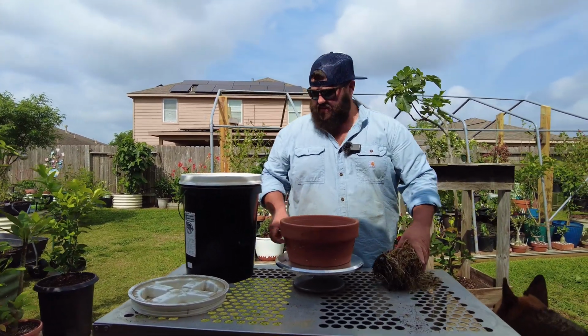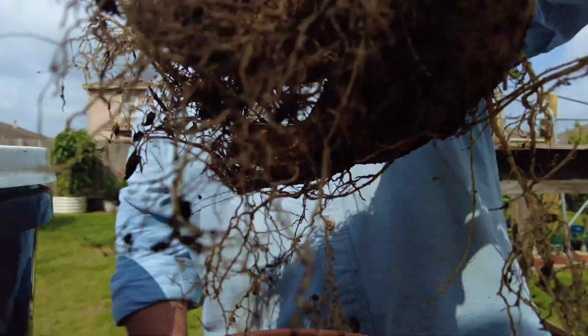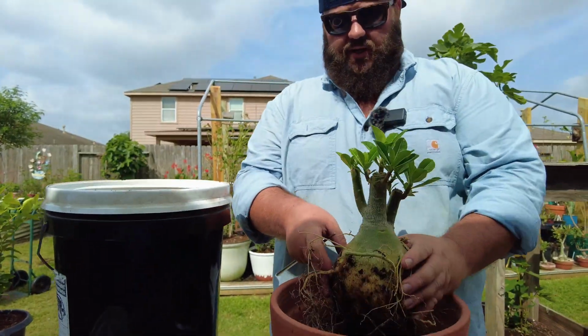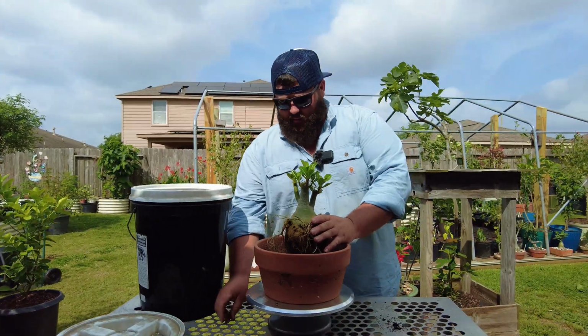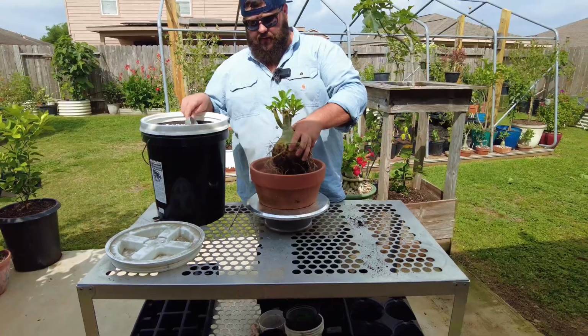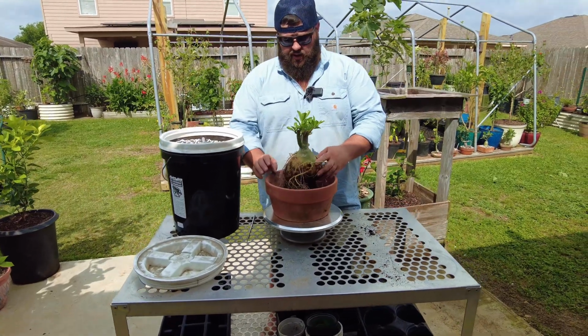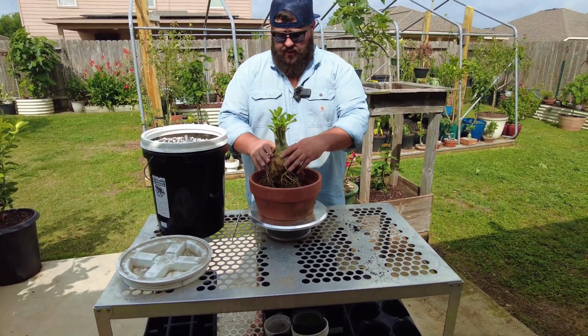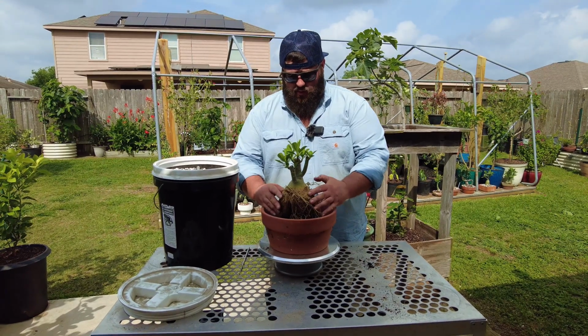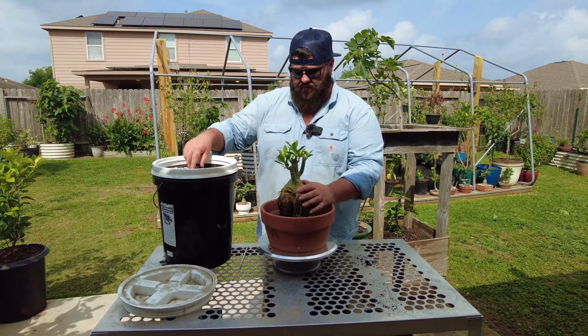We're going to set this adenium in here and see how it sits. I will be doing some pruning on the roots, but I want to get this situated. We can probably add a little bit more soil, actually. Every time I do an up-potting on these, I'm trying to expose more and more of the caudex. So once some of it is in there, we're going to leave some of it out. We'll go ahead and start filling it up, all right?